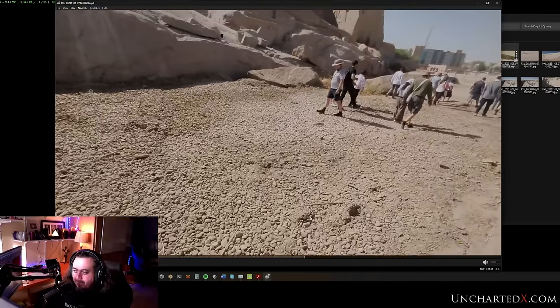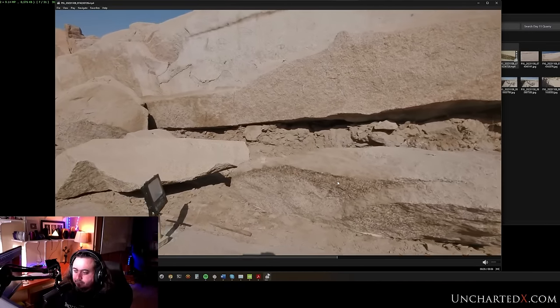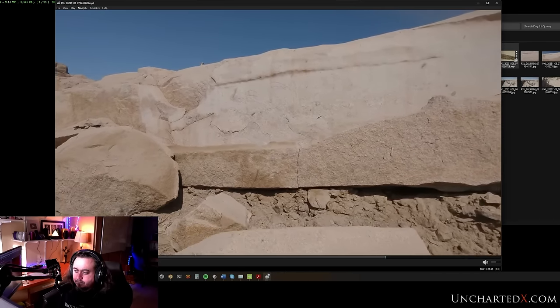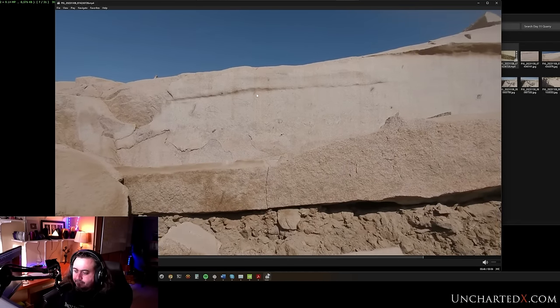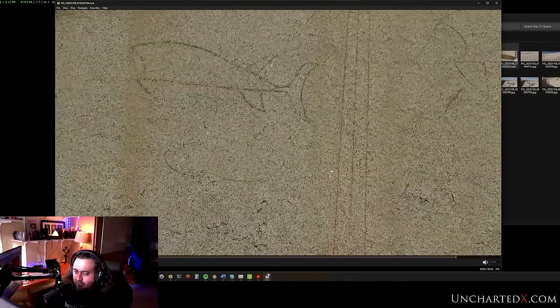Yeah, we got an obelisk looking thing. Is this a fractured part that's come off? No, the depiction of an obelisk. Oh, yeah, there is an obelisk there. Holy shit, look at that. They've cleaned this up or something. That is cool. There is an obelisk there. It looks like an obelisk.